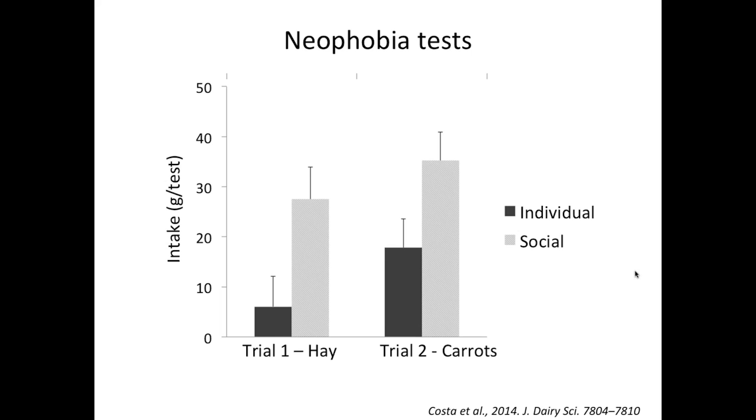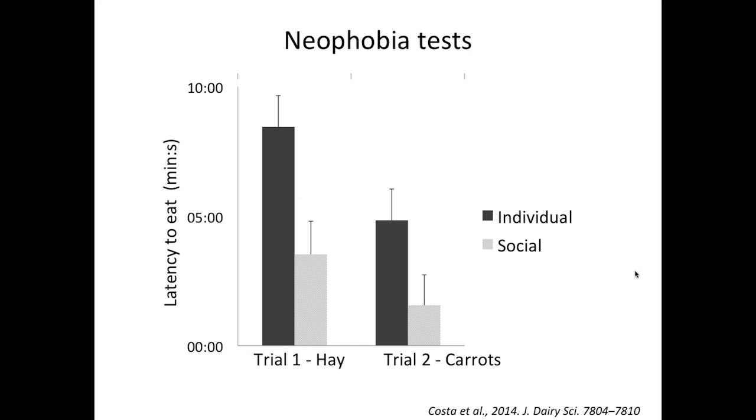And when we look at why it is that the socially housed calves could eat more, it's nearly all explained by how long it took for the calves to have the courage to go look inside the bucket. The individual calves took forever to get the courage up to go to the back of the pen and look inside the bucket. They were so scared compared to the socially housed calves.